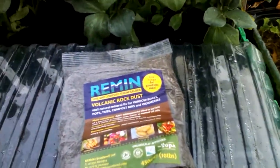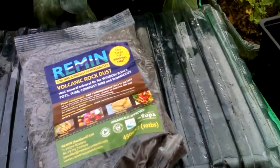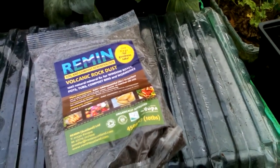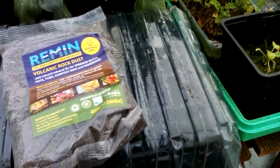Oh yes, one other purchase from the Edible Garden Show was this stuff. Rock dust. Now, I've never tried this before, this volcanic rock dust, but there's a guy on a YouTube channel from America called Growing Your Greens, a guy called John Kohler. He swears by this stuff. He has it in absolutely everything he does, and he seems to have good results, but never tried it. I'm going to give it a try.